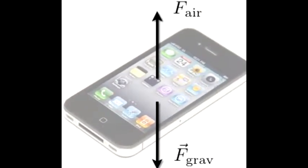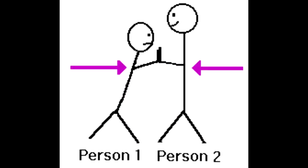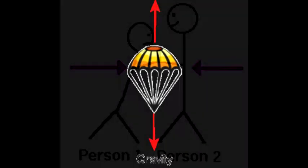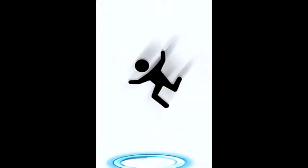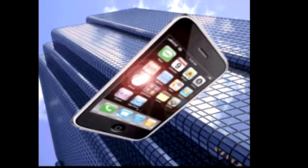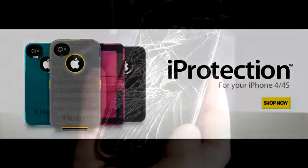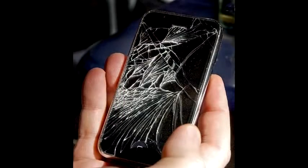Air resistance brings us to Newton's third law, which states that every action has an equal and opposite reaction. As the iPhone falls, it pushes down on the air, which in turn pushes up on the iPhone with an equal force and acts to slow it down. This law is perhaps more important in the phone's landing, as it means that the ground hits the phone with as much force as the phone hits the ground. This is why it is always a good idea to have an OtterBox to absorb the impact, or just not drop your phone from the 27th story in the first place.